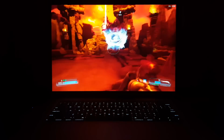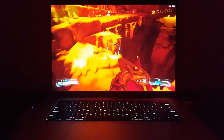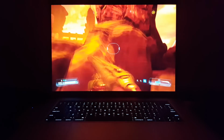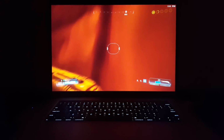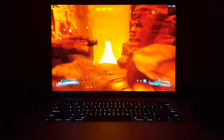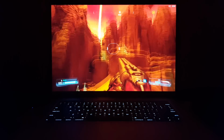But yeah, so the new Doom is absolutely playable. You're not gonna have any issues whatsoever. You're gonna be playing 1920 by 1200, low to medium settings. Just fiddle around with the settings. But if you don't care too much and you can live with 1280 by 800 resolution, then of course you can definitely play medium, possibly even high settings, medium to high at 1280 by 800 resolution, and you're still gonna get some decent 60 FPS.